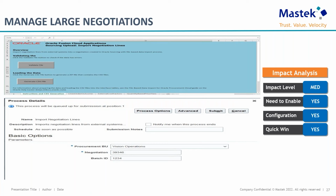You can also use this template to add, update, or delete negotiation lines and line entities such as external cost factors, quantity-based price tiers, or price breaks. Web services are available to automate this FBDI process. The import lines template has separate worksheets to add lines, external cost factors, and quantity-based price tiers or price breaks based on negotiation outcome. To add line attributes, you need to specify an attribute list at a line level.